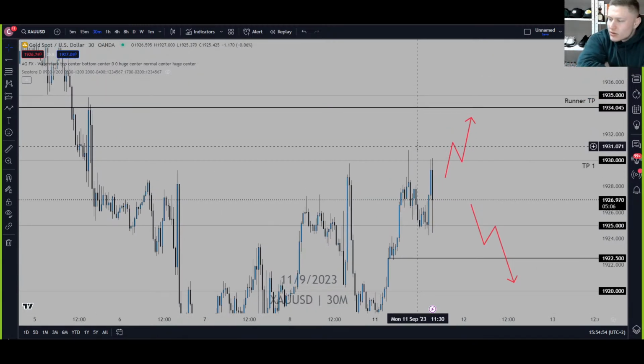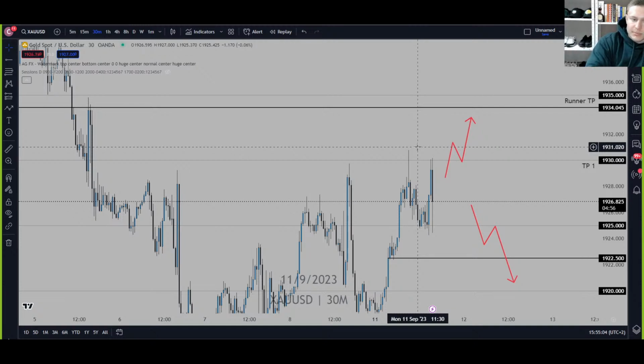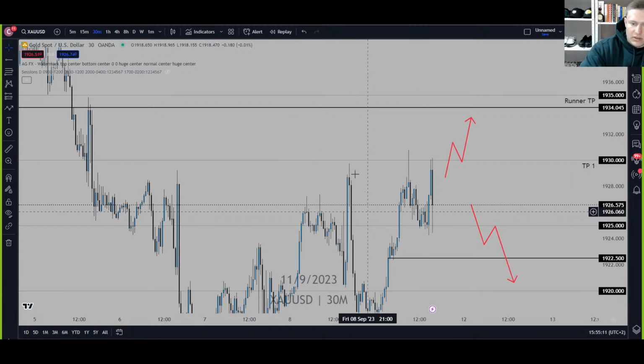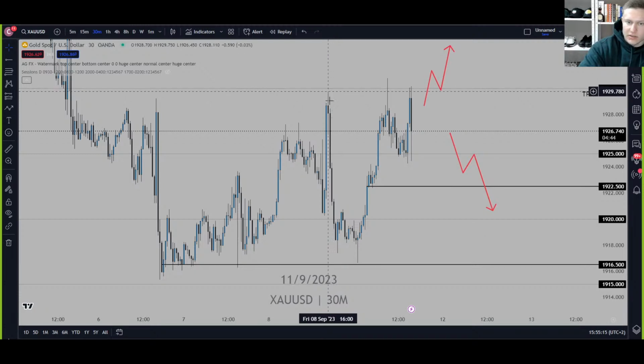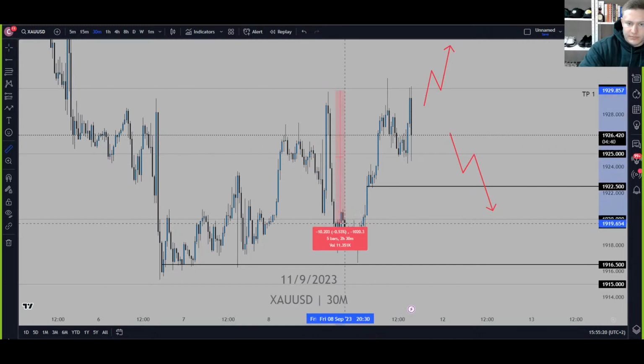Just keep in mind, we've got CPI this week, so you don't want to waste your bullets when things are choppy. We are in a range here. 1930 is quite a significant level where we can see really nice moves off of, as we saw last week Friday. Once we saw those rejections of 1930, that's where your move came in for the session.